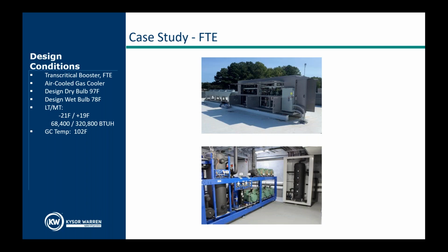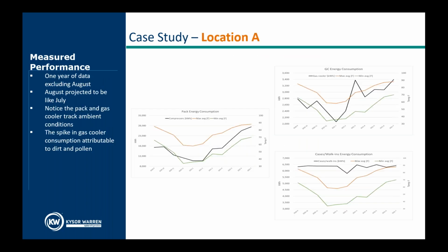We have the energy data for 1 year, excluding August. We project August to look much like July. The graph goes from September of 2020 through August of 2021. The orange line is the maximum average daily temperature, and the green is the minimum average daily temperature. The black line then is the energy consumption in kilowatt hours for the compressor pack, the gas coolers, and the evaporators.